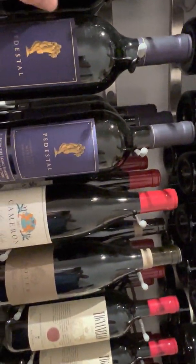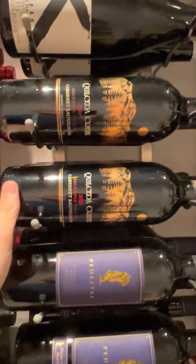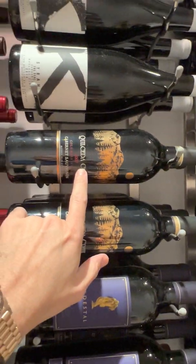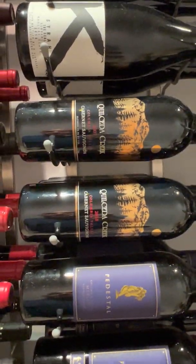As I've showed you guys, so that's the 18, the current vintage. As I've showed you before, I have the 2007, which is probably drinking beautifully right now. And over the next couple of years, I will try that.